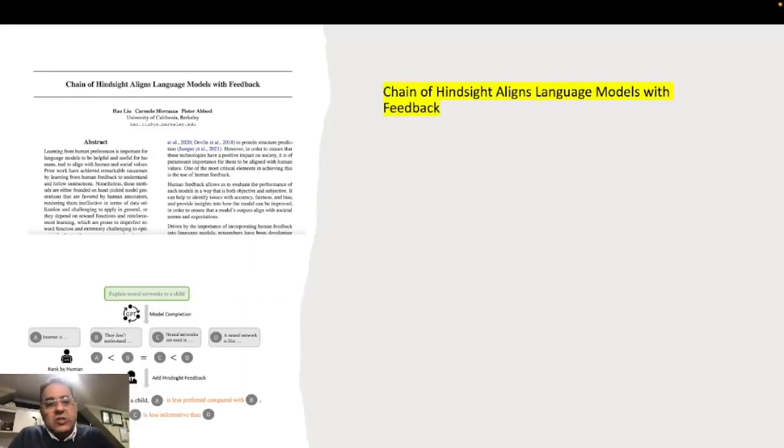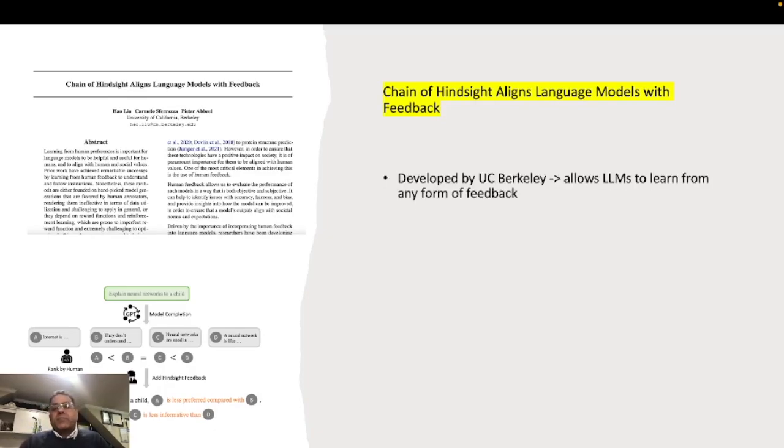Hey guys, so this is the last article of today. Now the title of this article is Chain of Hindsight Aligns Language Models with Feedback. Now this paper is from the University of California, Berkeley. Now this allows the language models to learn from any form of feedback.